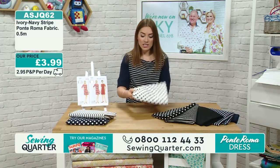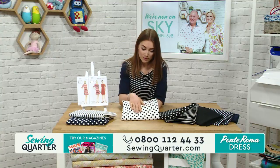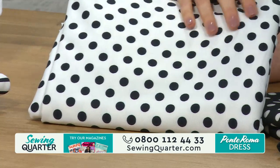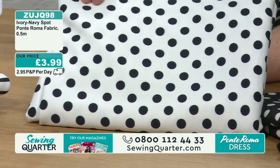Then we've got the reverse of the spot, so the navy and cream with the navy spot. Bit of a 60s feel to that. So as I said, it doesn't cling, it covers lumps and bumps really nicely, which we all want to do. It doesn't crease.